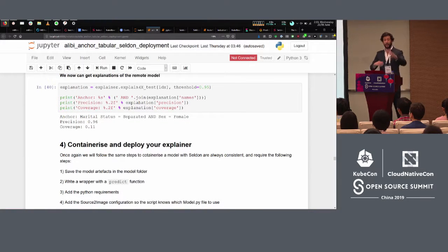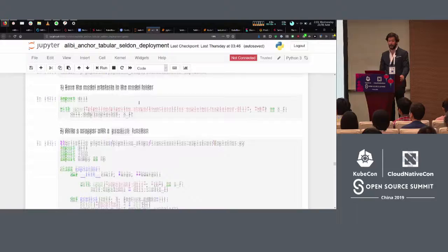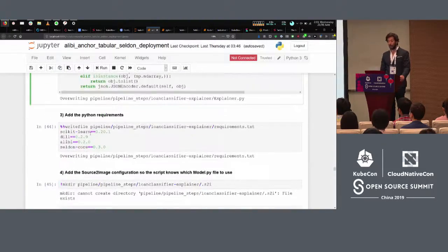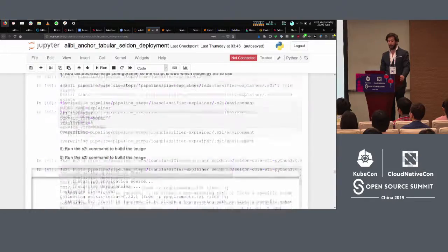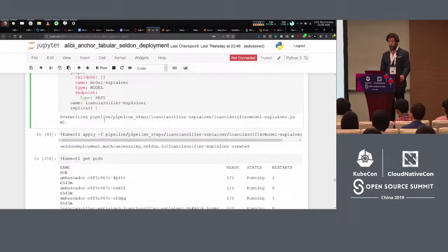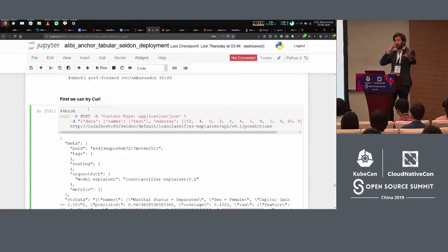So now that we can explain the remote predictor, we can deploy our explainer, right? And we follow the same steps. We containerize it by creating a wrapper, right? We create a wrapper, we containerize it with our script, and then we push it to production. And now we have, as I explained, a model to be able to run predictions, and then a model to be able to explain the predictions that it ran.